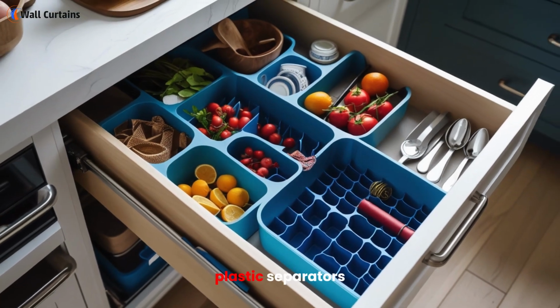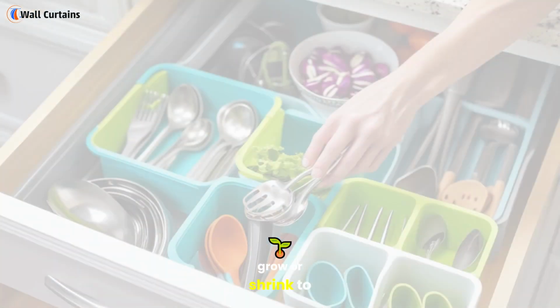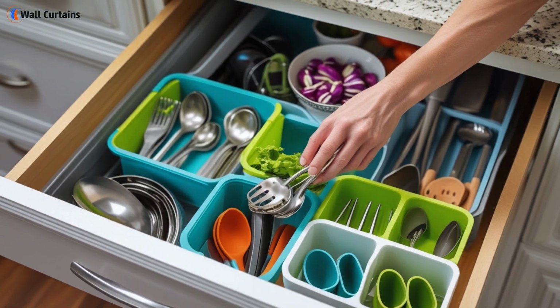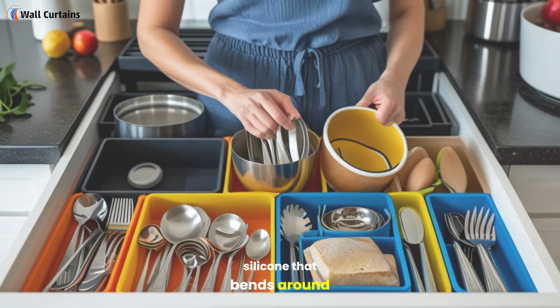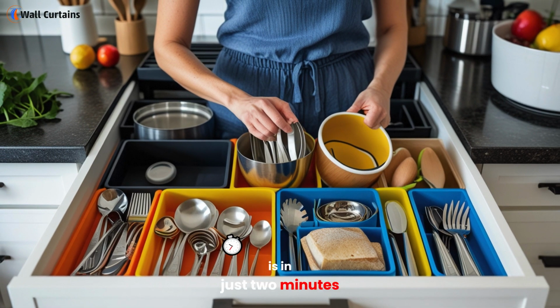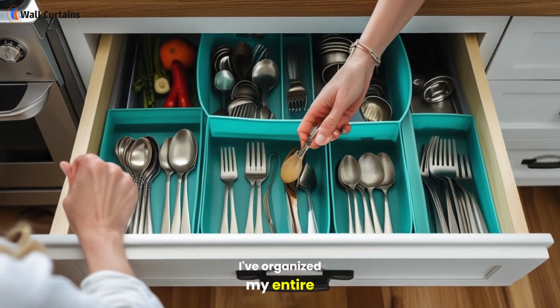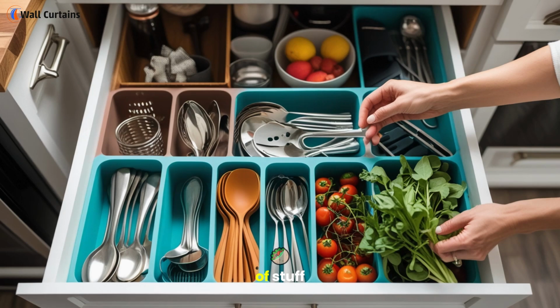revolution. These aren't your old plastic separators. These new honeycomb dividers grow or shrink to fit any drawer size. No measuring needed. They're made of soft silicone that bends around your items. Watch how quick this is. In just 2 minutes, I've organized my entire utensil drawer. Now I can see and grab exactly what I need. No more digging through piles of stuff.